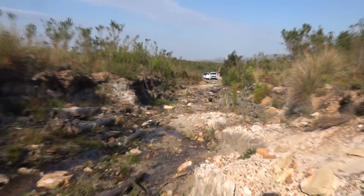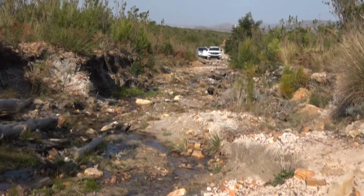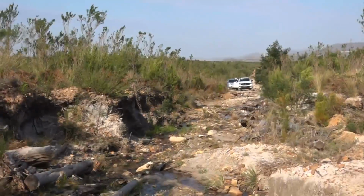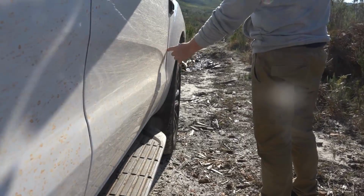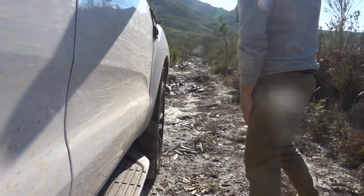First obstacle of the day, ladies and gentlemen. I've got the wrong tires for the job. This is where it gets interesting. Yeah, it does indeed, man. Yeah, it is quite amazing. I mean, look at the misalignment here. That's not ideal.